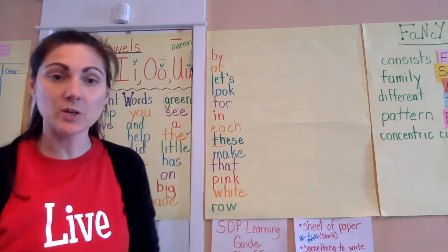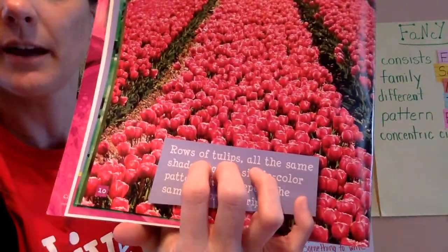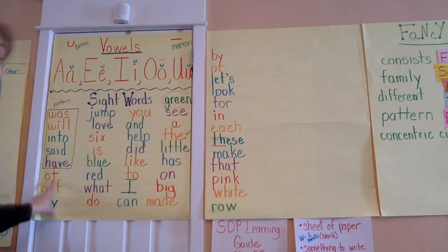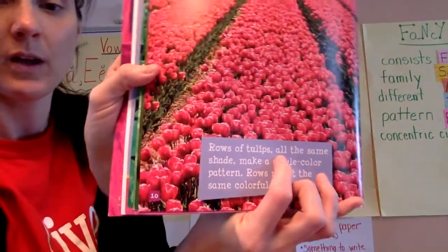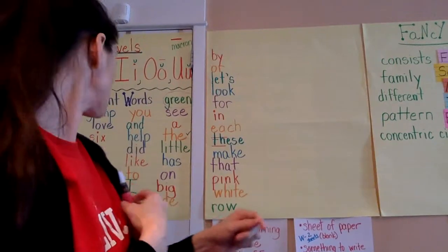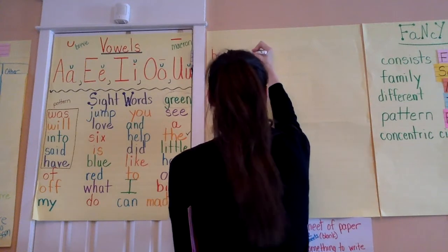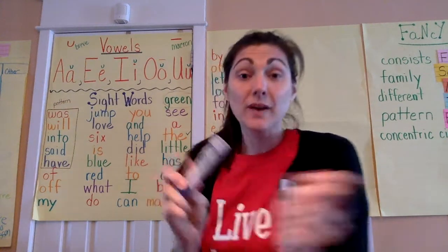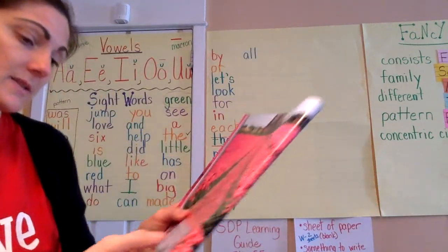We add an S to it, we make it rows. Of is another sight word. Of, which we have right here. Remember the difference between of and off. Of has 1 F, off has 2. Okay. What about this one? All. And I don't see that up there, so I'm going to add all to my word wall. So you're adding these to your word wall at home. If you don't have a word wall, you can do flashcards. If you don't have flashcards, you can just write these down on another piece of paper and practice them. Okay? So all, what else do we have?